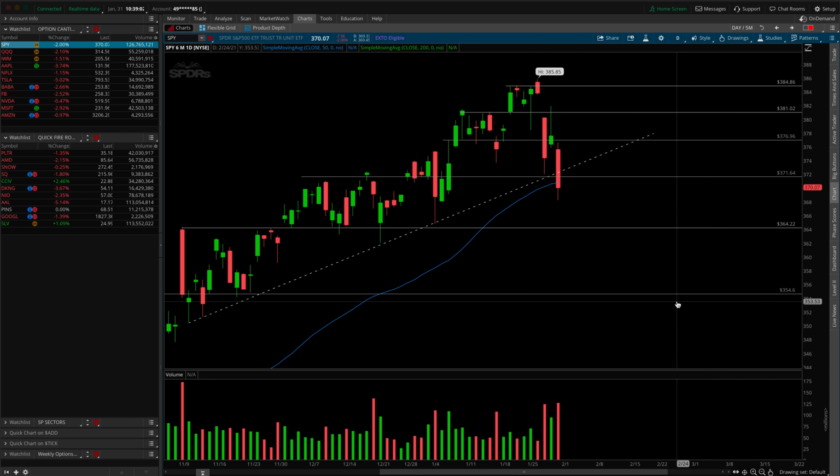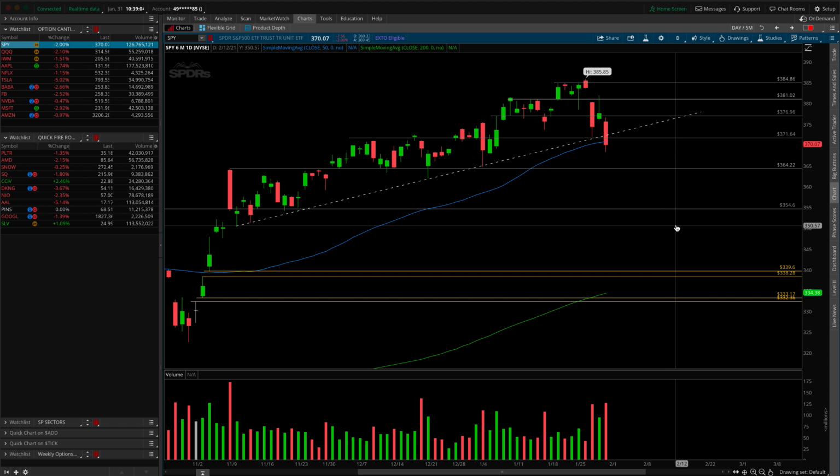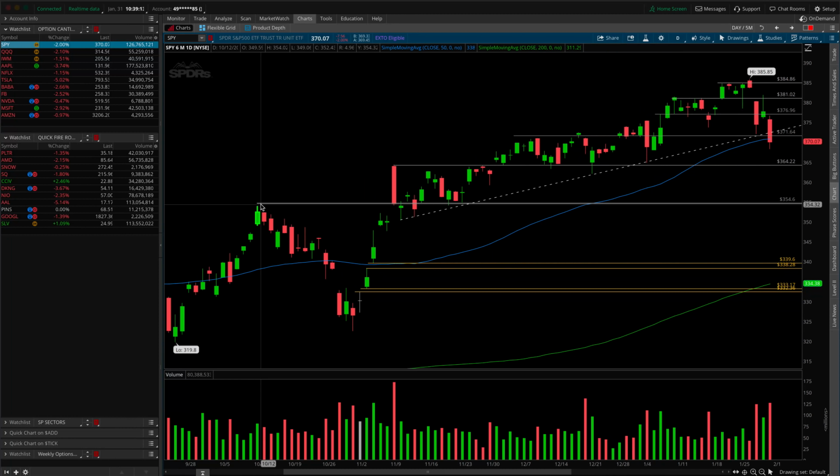But if we go lower, you have a little bit of support coming in before the 350 whole dollar. It's actually closer to 354.60, as noted by a better grouping of lows here, as well as if we scroll back, you can see it was a prior high in here.